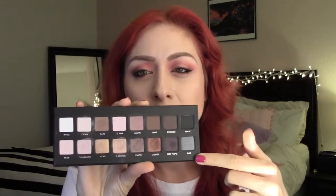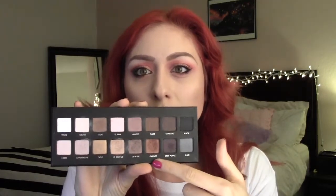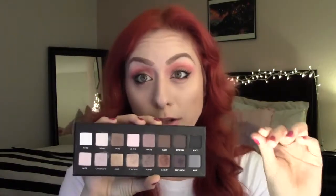So you have this slate bluish gray, this eggplant color, and this garnet copper color here. But the entire top row of this palette is matte, which is great, and then the bottom row are shimmers, a little bit more sparkly. Not like chunky glitter, just a fine shimmer. So they're very finely milled.